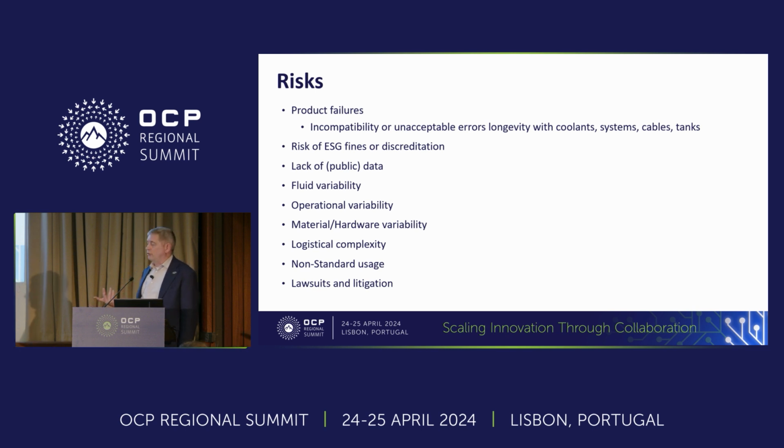There's also risks of ESG fines, that this product may not be compatible, may have too much embodied carbon, or may have chemicals, or it may have conditions that make this particular product out of condition or out of acceptability. And there's also a risk of just not enough data about immersion at all at this stage in time.